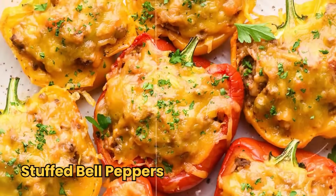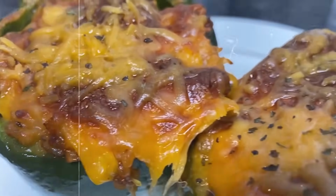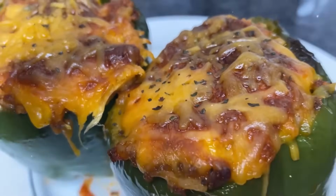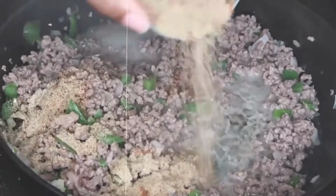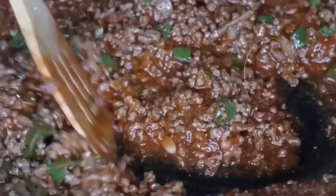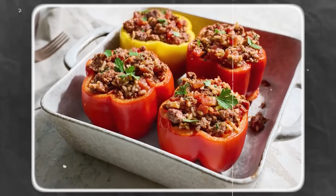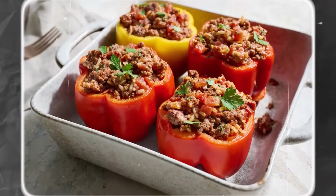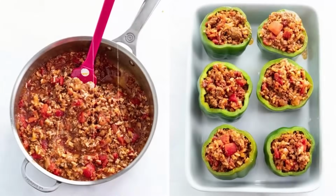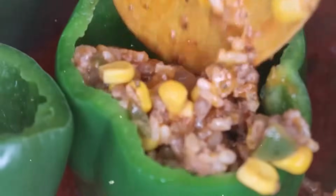Stuffed bell peppers. If you thought stretching a meal with chicken livers was clever, just wait until you hear what folks used to do with a pound of ground beef and a few bell peppers. Stuffed bell peppers might have looked fancy coming out of the oven, but really it was pure working-class math. You took a pound of beef, folded in a good helping of rice, maybe a little tomato paste if you had some, and seasoned it with whatever dried herbs you could find in the back of the cupboard. Then, you packed that mixture into hollowed-out peppers like little edible suitcases.